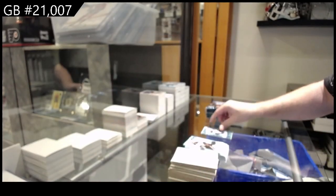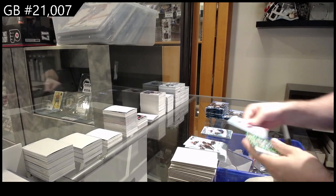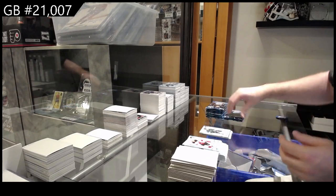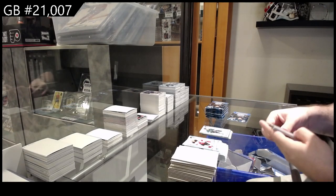For the Blues. I think that's our first $12.99, isn't it? So that's not bad then. We got a Hurdle for the Sharks green. Crosby Crystals for the Penguins. Bordello for the Sharks rookie.